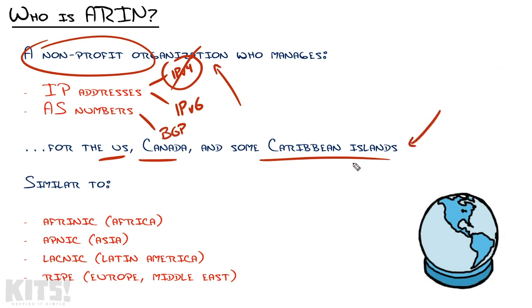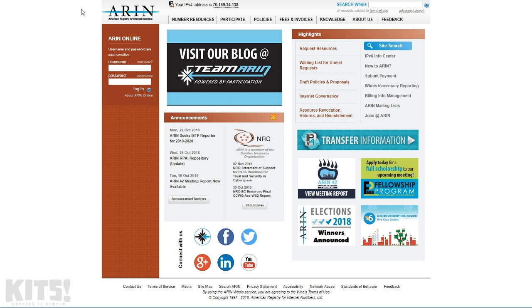Now, if you're not located in one of these areas, there are organizations around the world that serve this same purpose. So, based on your region, visit one of these. As of right now, I'm going to take you over to ARIN.net, which lands you on a website that looks like this. This is a really fun website to navigate around if you're looking for just general information about the internet as a whole. But what I'm after is a registration.